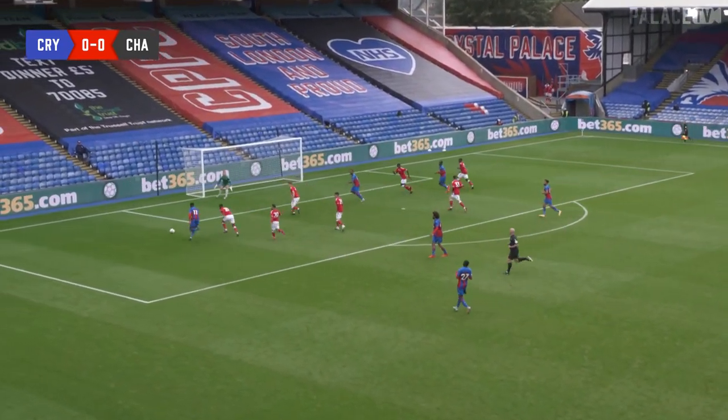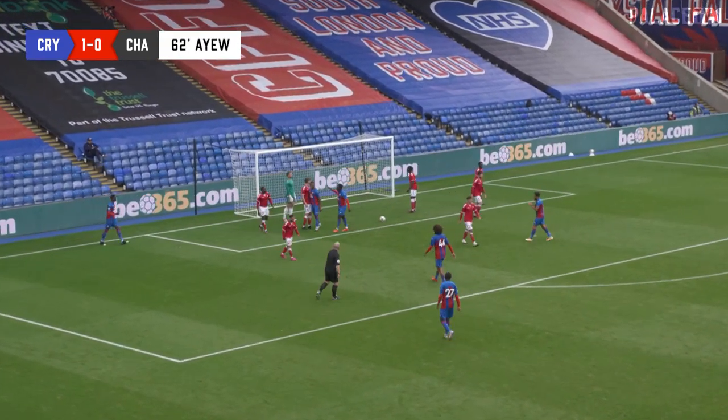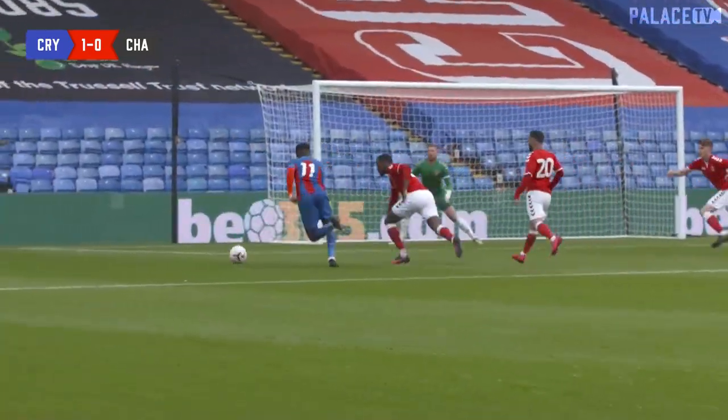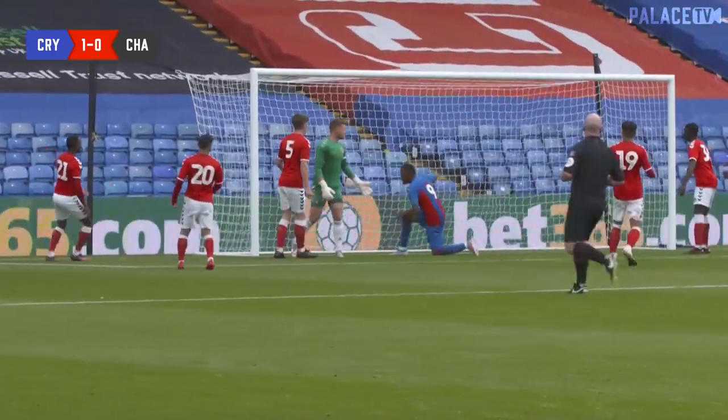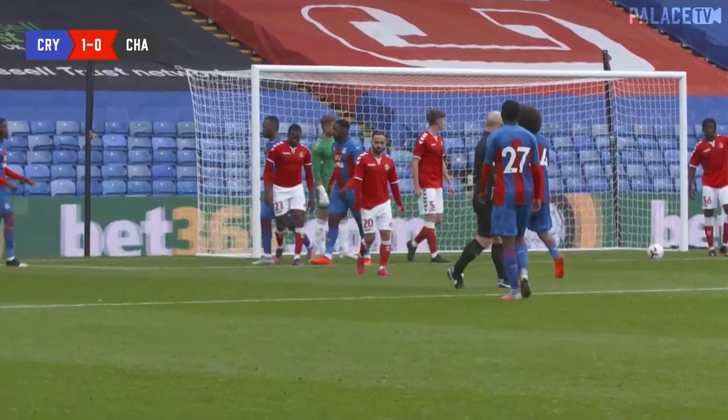Here's Zaha. Good burst. And Zaha across and in from Ayew. Excellent. Well, it has been coming. And Jordan Ayew from point-blank range after some brilliant stuff from Wilfried Zaha to tee him up. And Palace will feel that is just reward for their performance so far.